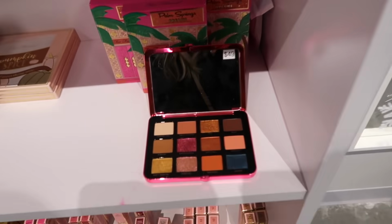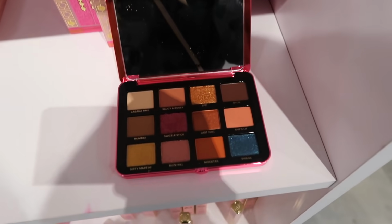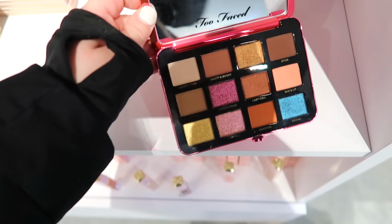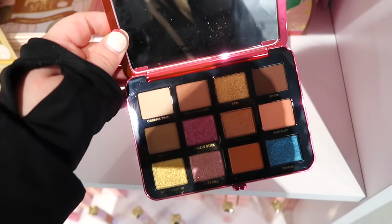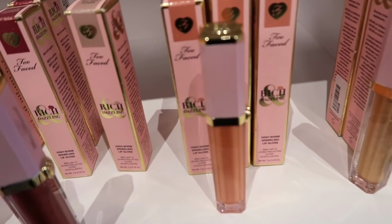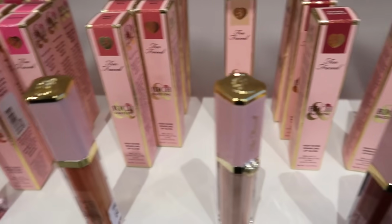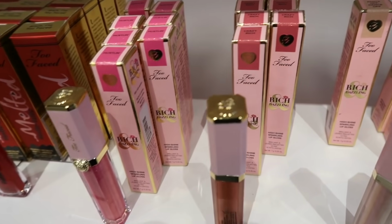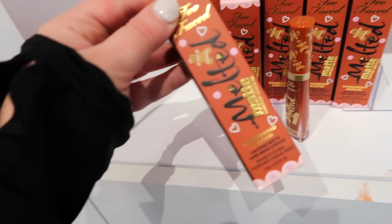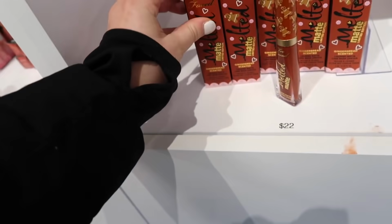Okay, so starting off, this was new at my store, is the Palm Springs Dreams palette from Too Faced. Remember, these are going to be 40% off that $49 price tag, so you just do that mentally. But this is the palette. I'm not a big fan of it. And then I noticed more of these glosses from the Pretty Rich collection, so I wanted to share that. I didn't think they had this many last time, so they have tons of shades to choose from. And then also they have a bunch of their Melted Gingerbread Man little liquid lipstick.